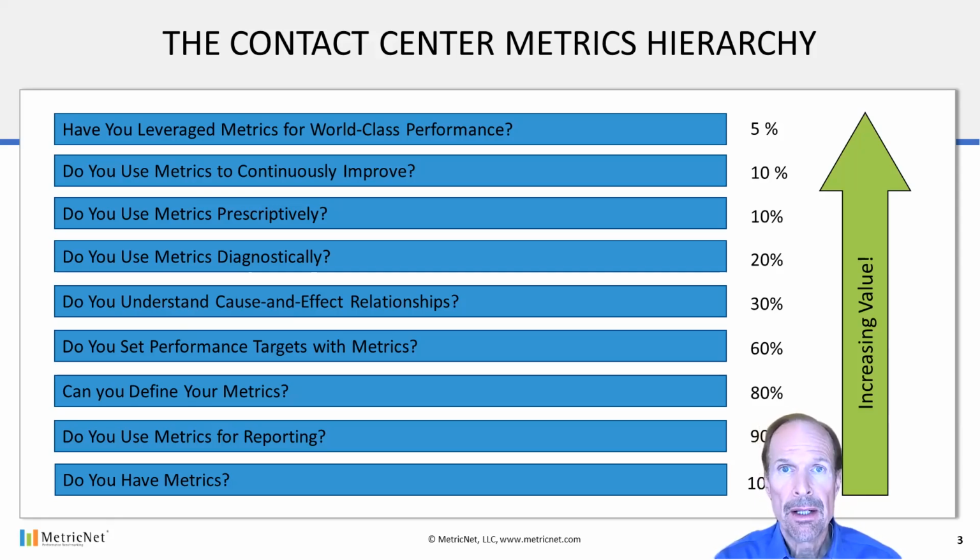Number 6, do you use your metrics diagnostically? Can you interpret them? Do you know what they are telling you? If so, you are among only 20% of contact center professionals that can check this box. 7th, do you use metrics prescriptively? In other words, do you take action and make management decisions based on your diagnosis of the metrics? Again, only about 20% of contact centers do this. 8th, are your metrics enabling continuous improvement? If so, you are among the 10% of contact centers that is continuously improving.